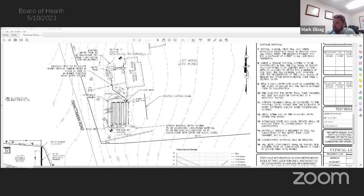We were looking at something that would be a constructible replacement system, or as constructible as possible. And that's how we ended up in the front yard area, in a similar location to the existing system.